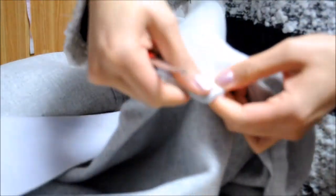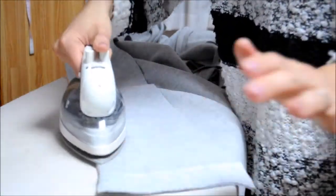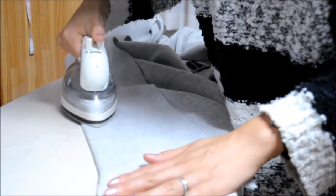If you didn't clip the excess fabric before you turn, this part gets really bulky, so make sure to clip it diagonally. And then now we're going to press it again. So using the steam iron, give it a really nice, good press.